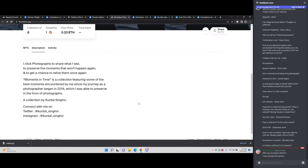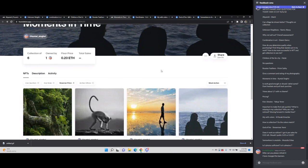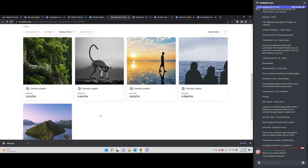I click photographs to share what I see, to preserve the moments that won't happen again, and to get a chance to relive them once again. Moments in Time is a collection featuring some of the best moments encountered by me since my journey as a photographer began in 2014, which I was able to preserve in the form of photographs. So it sounds like the photographer's been shooting for about 8 years, right? And it looks like what they put into this collection is a portfolio of their best works from different genres.